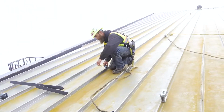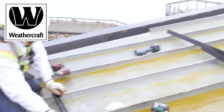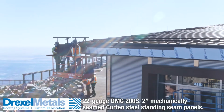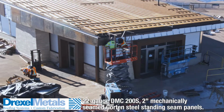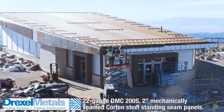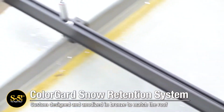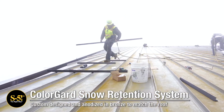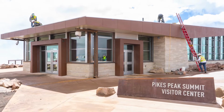They turned to roofing contractor Weathercraft Company of Colorado Springs to help them find a long-term solution. Weathercraft utilized Drexel Metals 22-gauge DMC-200S 2-inch mechanically seamed Corten steel standing seam roofing panels, and then added a custom-designed ColorGuard snow retention system to the roof to help mitigate potential rooftop avalanches, which could pose a serious threat to staff, tourists, and property below.